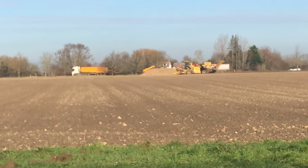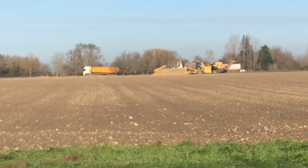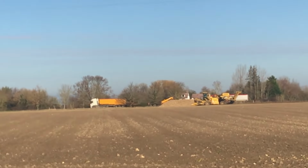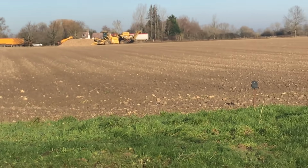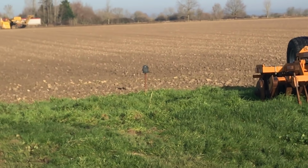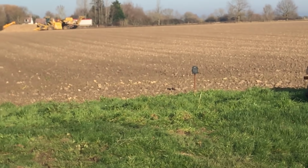Almost finished. There's probably about another couple of loads there, maybe. So then I've also got, here somewhere, where is it? There on that pole, that black thing, that's my time-lapse camera. So I'll try and include that in the video.